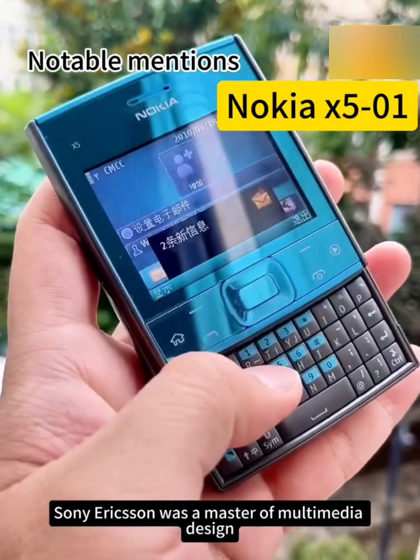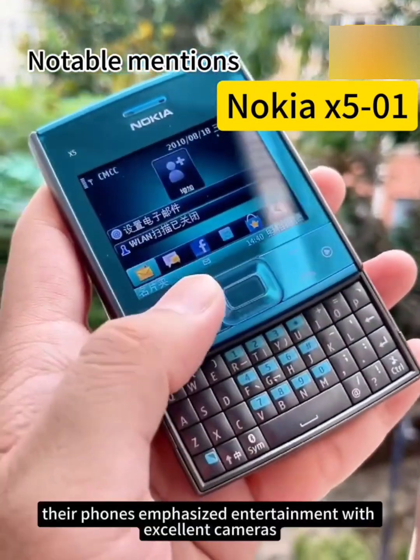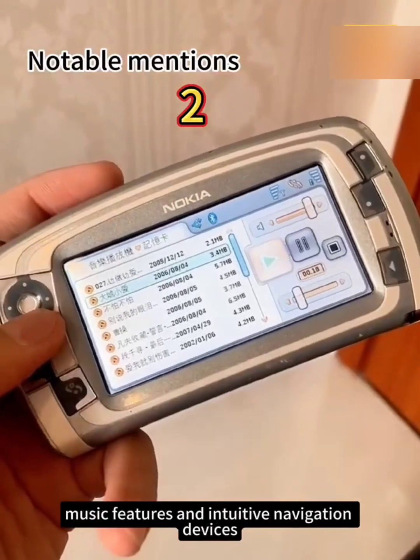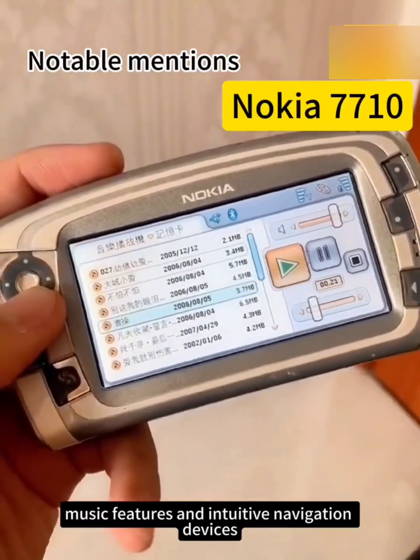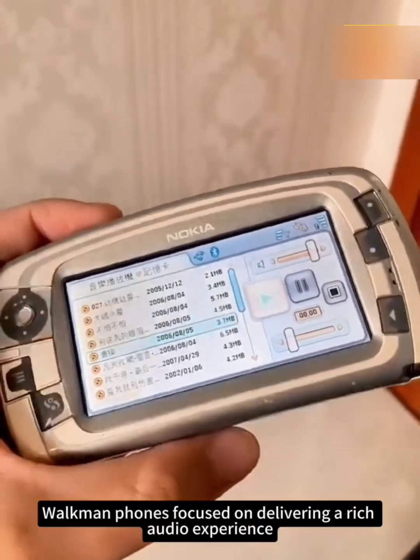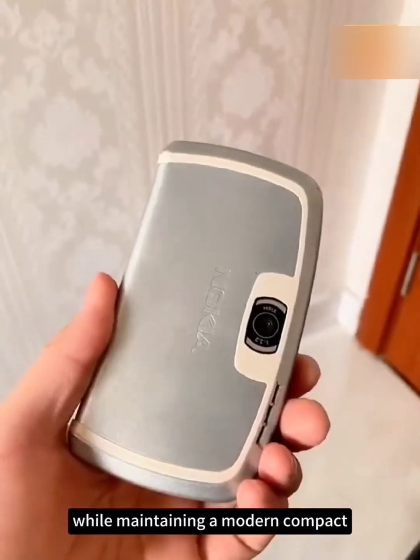Sony Ericsson was a master of multimedia design. Their phones emphasized entertainment with excellent cameras, music features, and intuitive navigation. Devices like the W-series Walkman phones focused on delivering a rich audio experience while maintaining a modern, compact look.